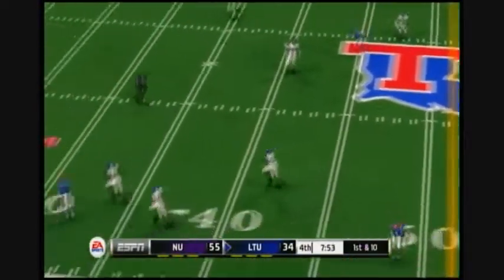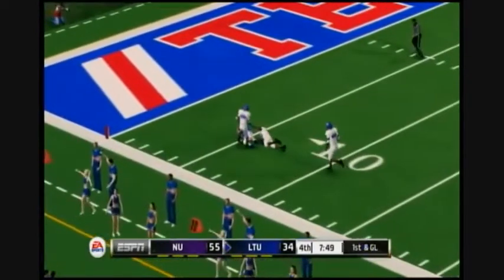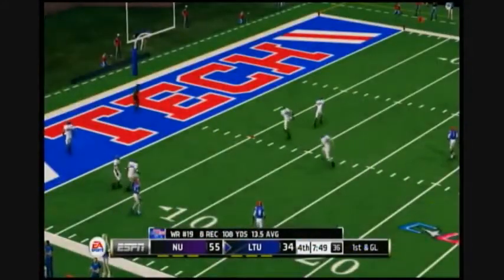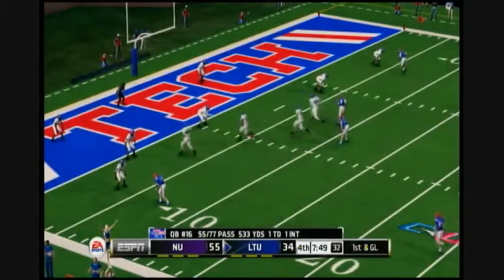He chucks it downfield. And it's the senior. Brought down at about the 5-yard line. Reception. Number 9 with the tackle at the 5-yard line. That makes it first and goal.